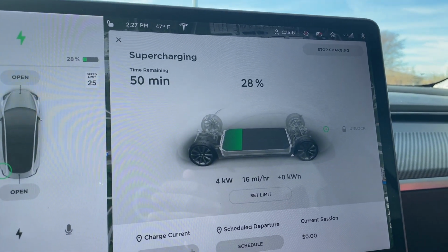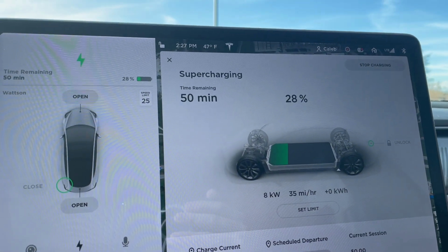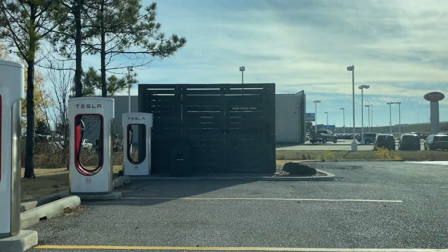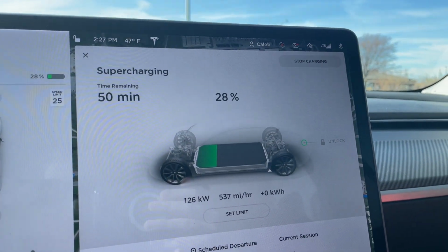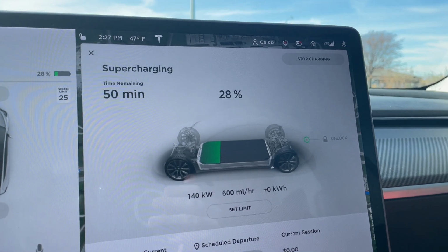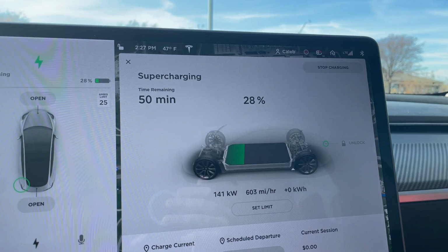Just heard it click and it's about to start ramping up. These look like a version 2, so it's gonna be 150 kilowatt. It's nice to see a trash can right there to throw away cups and stuff. Yeah, it's ramping up really fast, so this looks like it's going to be a pretty strong session. So check in a little bit.